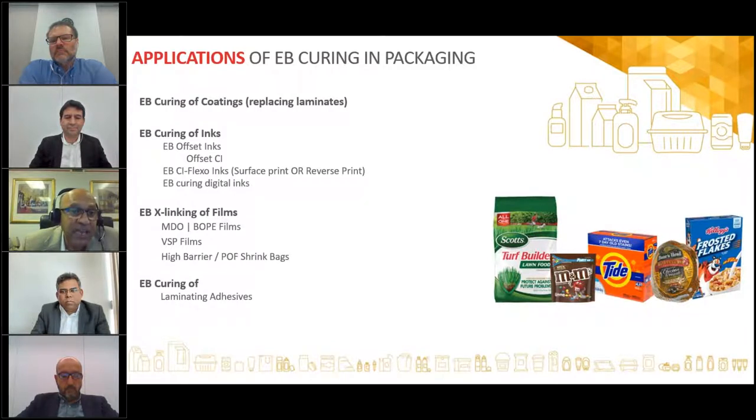Also, EBCI flexo inks, surface print or reverse print, like what Jody explained, specifically the GelFlex technology. Again, that is not new. It's been around for a few years with several commercial applications all around the world. But nevertheless, it is new, driven by sustainability to reduce VOC.